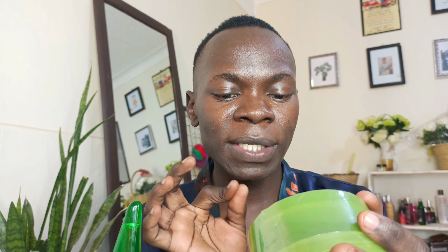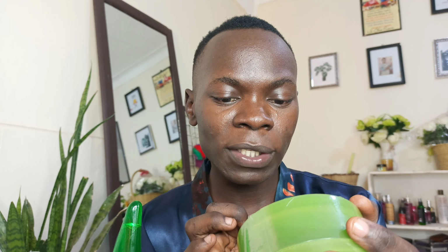The ingredient that I love most about this is the methyl propane. If you don't know methyl propane, it is almost the same as the methyl hydrobenzoate I've just talked about, but this one is specific because it targets more pores that have resisted going back or shrinking back to their normal or natural way.